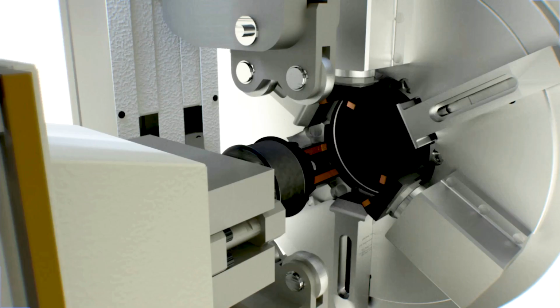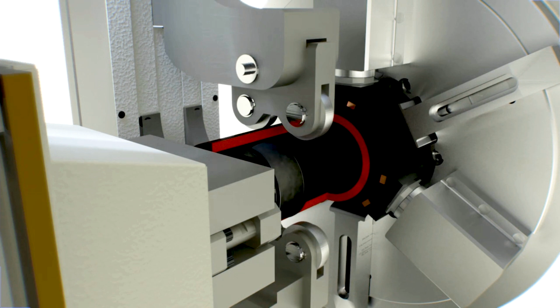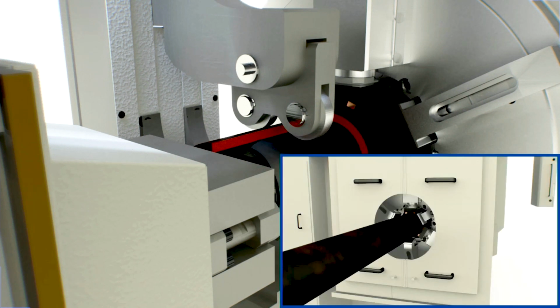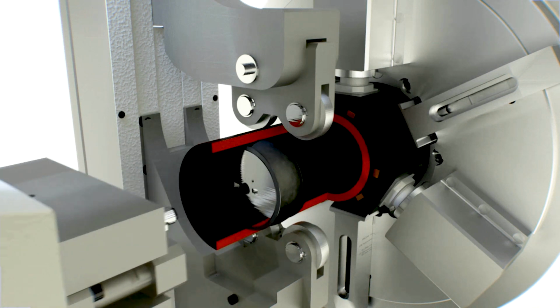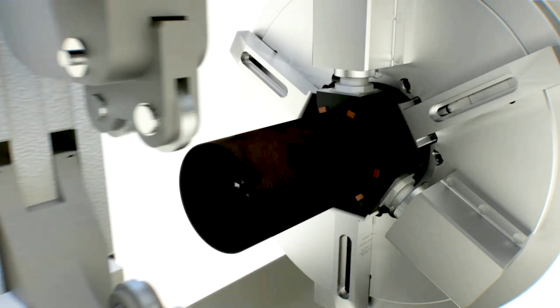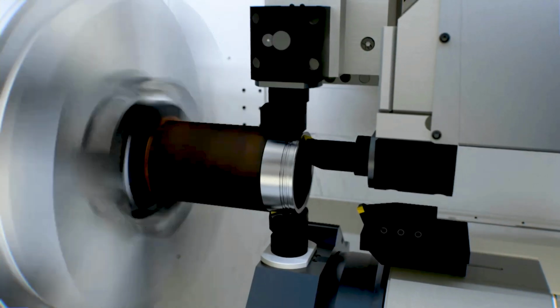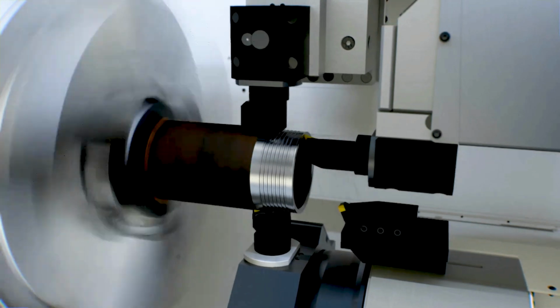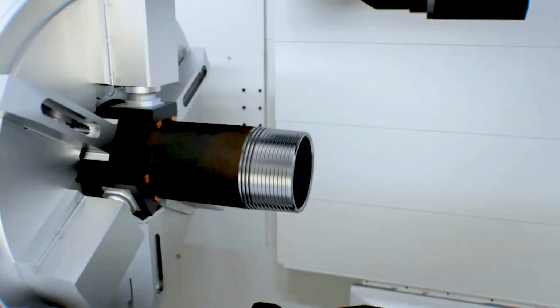Please pay attention, the plug is already waiting for the pipe. At the same time we are centering the pipe, and at the same time we are clamping a rear end chuck. After we clamp a front end chuck, the centering axis goes away, and now we start processing. With these solutions, we achieve the best cycle time and the best productivity.